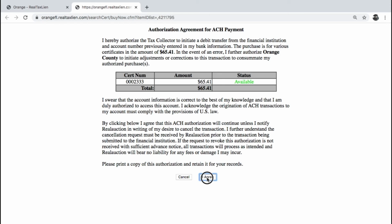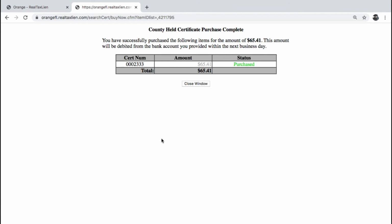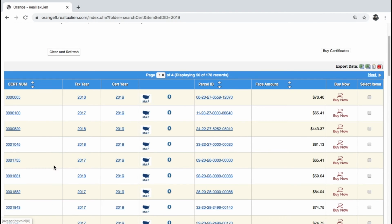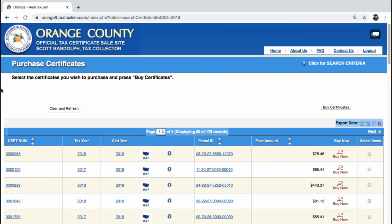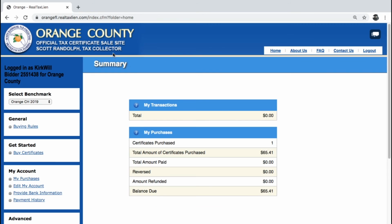So that being said, I'm going to hit agree. Make sure you have the information. Bam, now it says purchase. You have successfully purchased the following items for the amount of $65.41. This amount will be debited from the bank account you provided within the next business day. Cool. Now I'm done. If I want to, I'll go back and purchase some more.